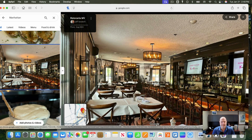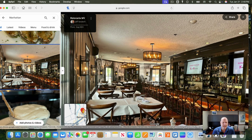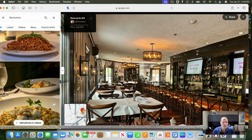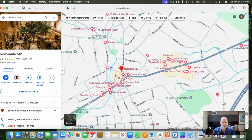Fantastic bar scene. Upstairs and kind of around the corner, they have a separate trattoria. Trattoria, how do you say it? I don't know. But this is a great spot to catch a game. They've got some TVs. They have an extensive bar with 20 seats or so, about a dozen high top tables. Great spot for lunch, dinner, or anything in between. So Restaurant MV, very popular destination.